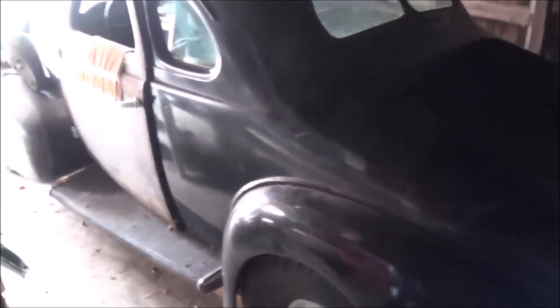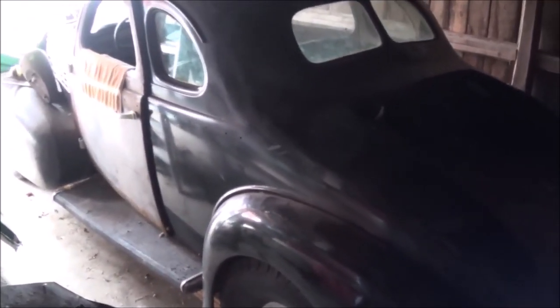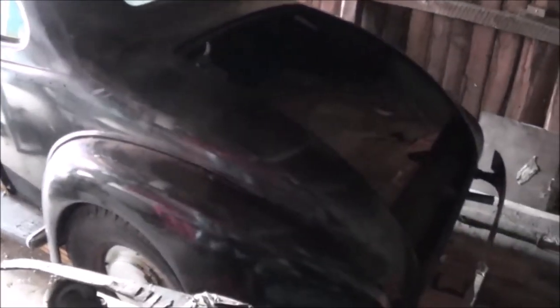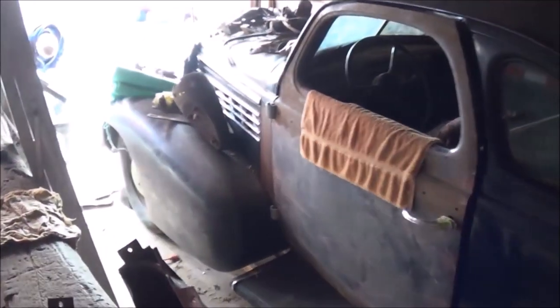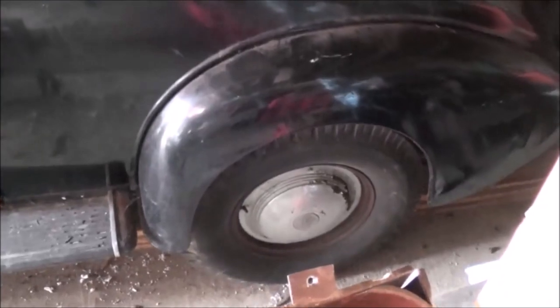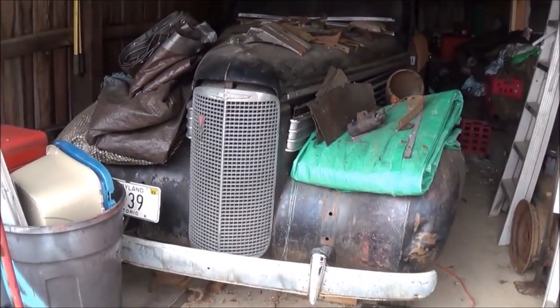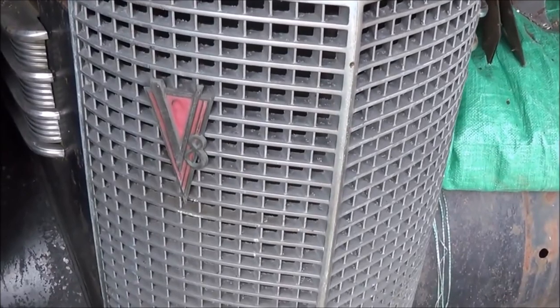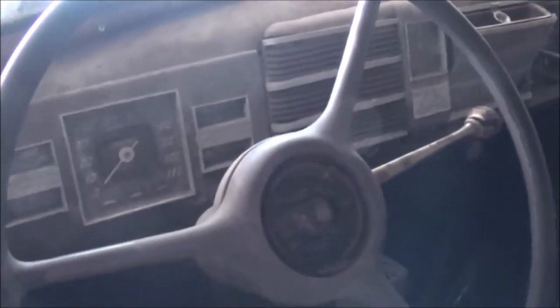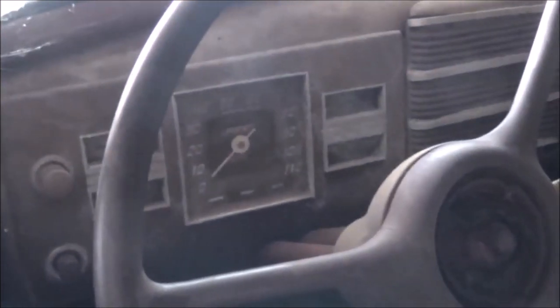Hi, Max. How you doing, buddy? It's a Cadillac? Yeah, Cadillac and LaSalle. I had to take the trunk lid off of the steering wheel. That was in that trunk too. I wonder if you can redo that thing. Oh yeah. It's pretty neat.